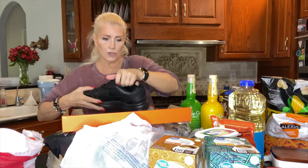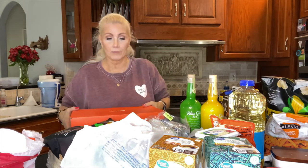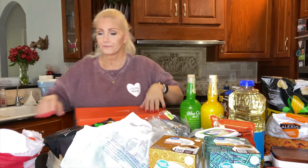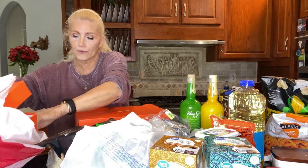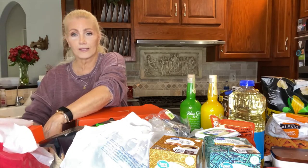And I was so excited because guess what? My JCPenney's is not closed. I thought it was. But my Macy's is gone. That's how long it's been since I've been in the mall. But I'm so excited that my JCPenney's is still there. And I was talking to the sales guy that I was getting the shoes from, and he said they were told that it's not going to close.